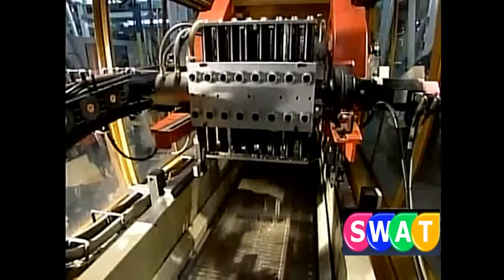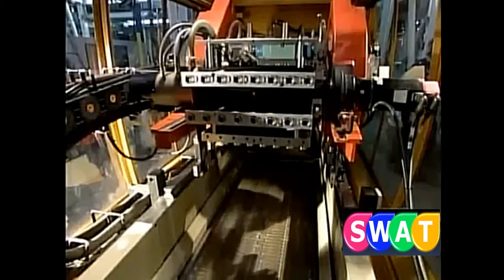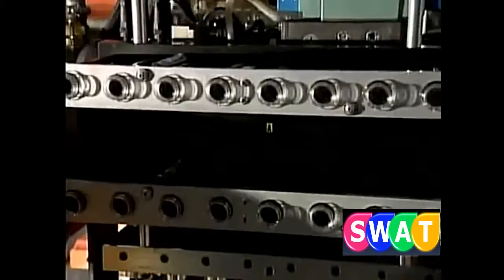The molded preforms harden almost instantly, thanks to a built-in cooling system. These preforms are now on their way to becoming single-serving juice bottles. This is another plastic injection molding machine. It uses the same method to make preforms for a different model, 1.5 to 2 liter bottles.